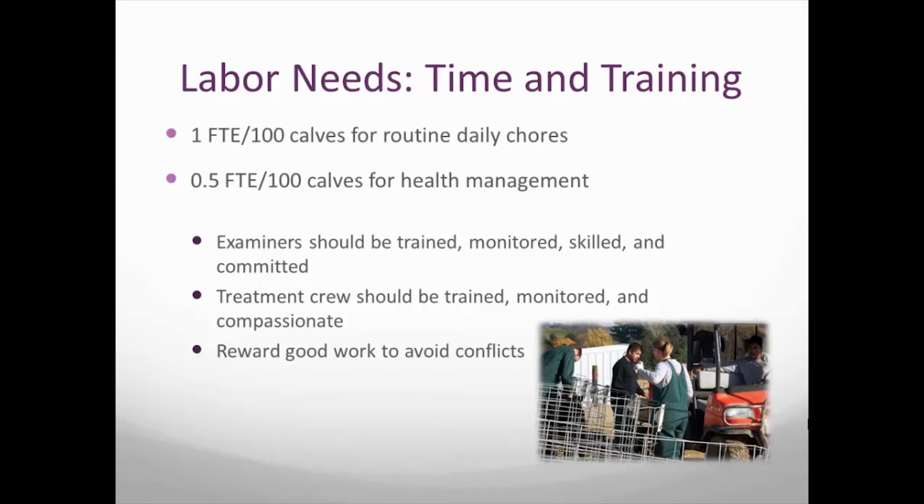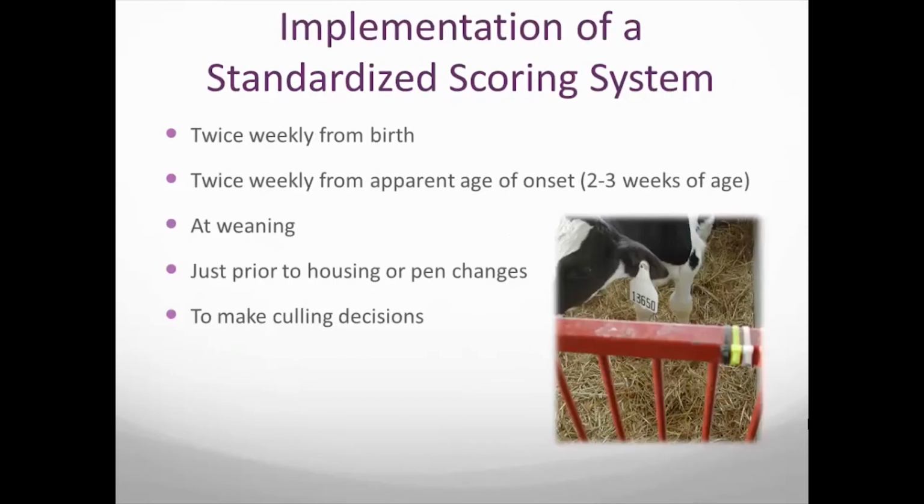And if the screeners find more calves that need an exam and the examiners don't want to do the exams, you've got to work through all those conflicts between the individuals. And if the owner or the calf manager is after them to reduce treatment costs, conflicts can build up. So implementing a scoring system requires a plan. It should be incorporated into a full calf health management plan.